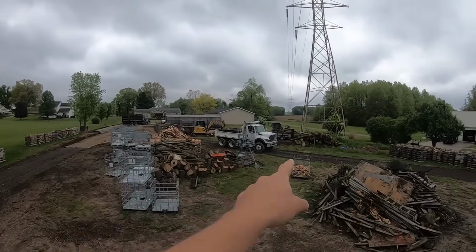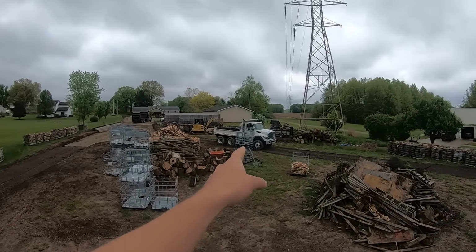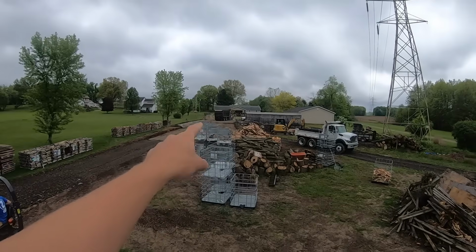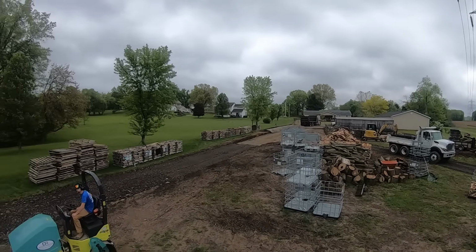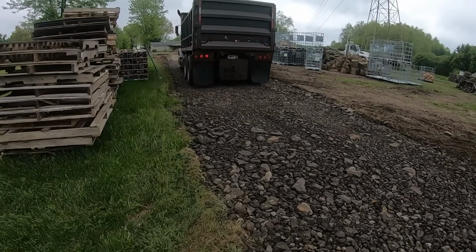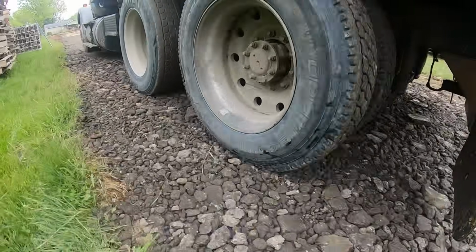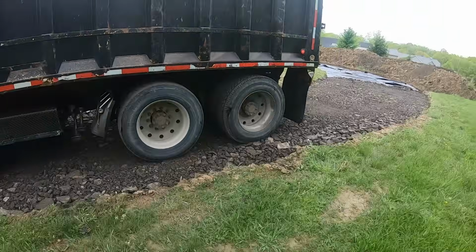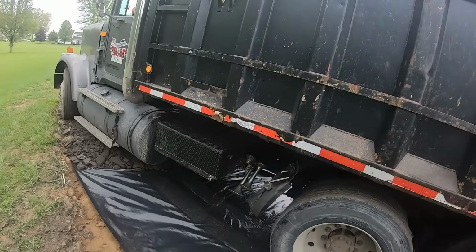Let's see. Oh, we got that side done well enough. I had to park the truck somewhere. We're running out of room up there, so we ended up parking on that stuff. It's just holding up so good. Let me show you this truck that's loaded backing up over it. It takes it like a champ. There we go.